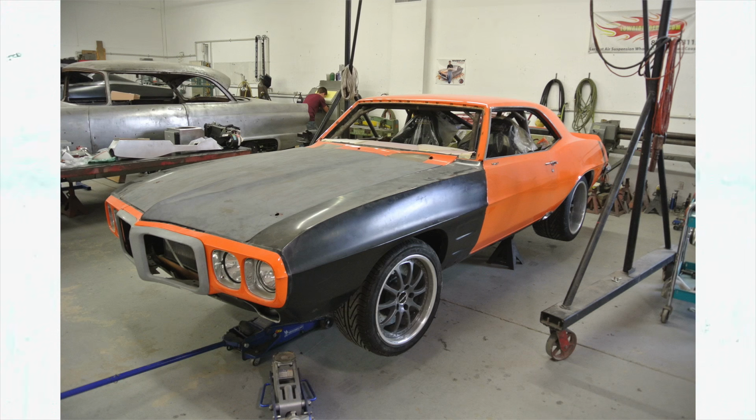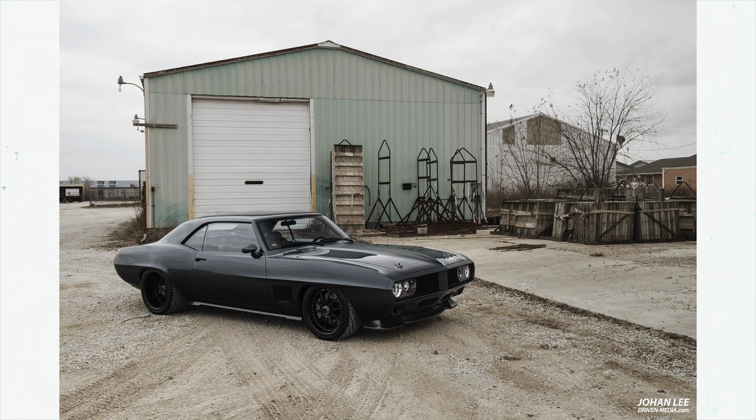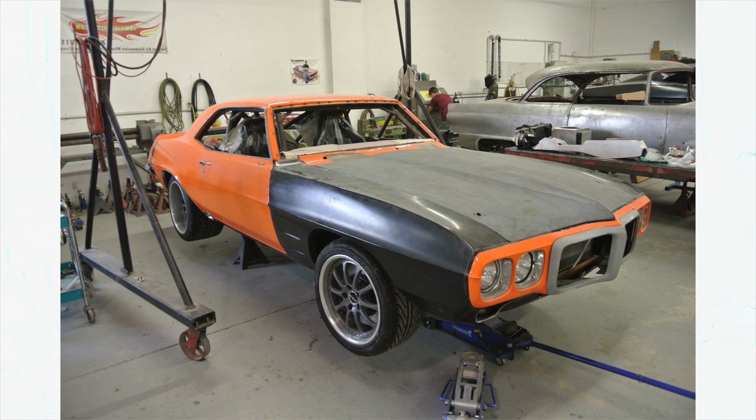Brad Sather is the owner of the car, and he actually started this car at another shop in Texas. And it originally had a small block Chevy that was twin turbo, still a lot of the same goals in mind. And then we had built another 69 Pontiac Firebird that he saw. That's the car I was telling you about that we debuted at SEMA in 2013. And it re-sparked his interest in this car. And so he hit us up, asked us about building it. I think we started on the car sometime around 2015 is when we got the car.